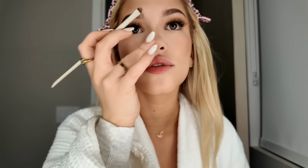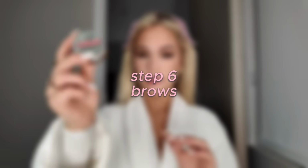I use the highlighter from this Smashbox palette. Tip on my nose, a little bit here. Then I fill in my brows with some Benefit Pomade. I don't like the brow gel, but this is really good.